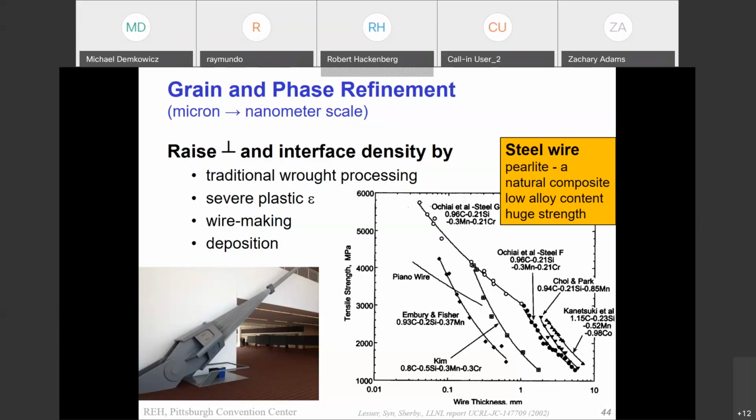This plot here is on a really big scale. 1,000 MPa is actually respectable for just a garden variety steel of tensile strength. But if you just keep pulling it to strains of 2, 3, even 4 true strain, you can get a huge change in the structure. The wires really hold up a lot of things, not just suspension bridges. Yeah, I should mention, this is pearlite here.